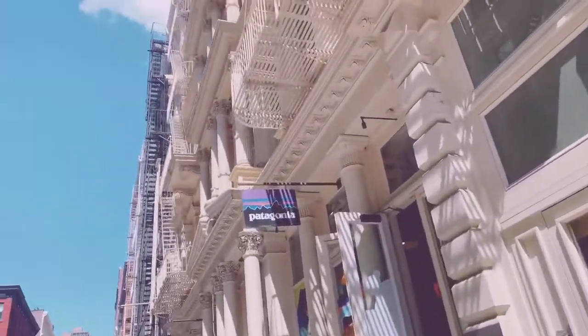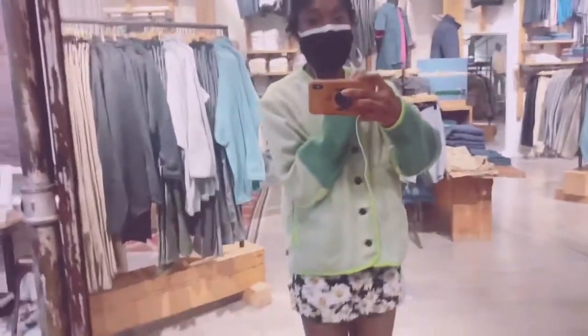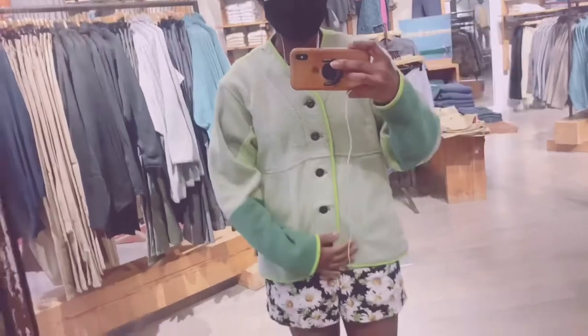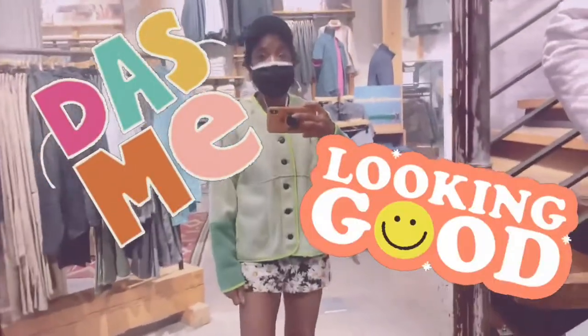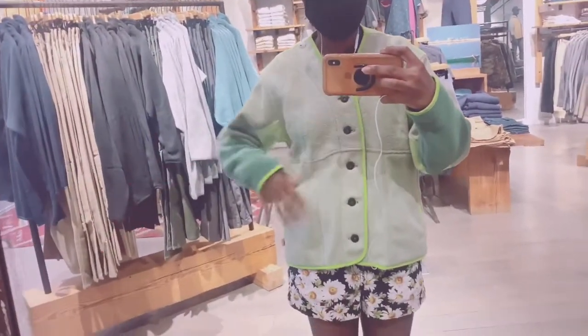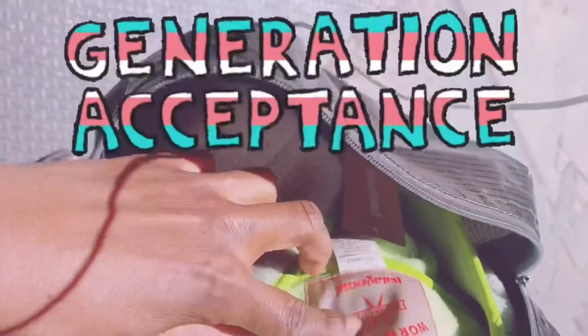Made it to my first destination of the day. I think this has to come home with me. Look how cute. It's made of recycled material. Yeah, this has to come home with me. It's $197, but I don't care. Oh my God, it's too cute. This is the cutest little snap tee ever. Oh my gosh. It's a unisex sweater. It's too gorgeous to leave.